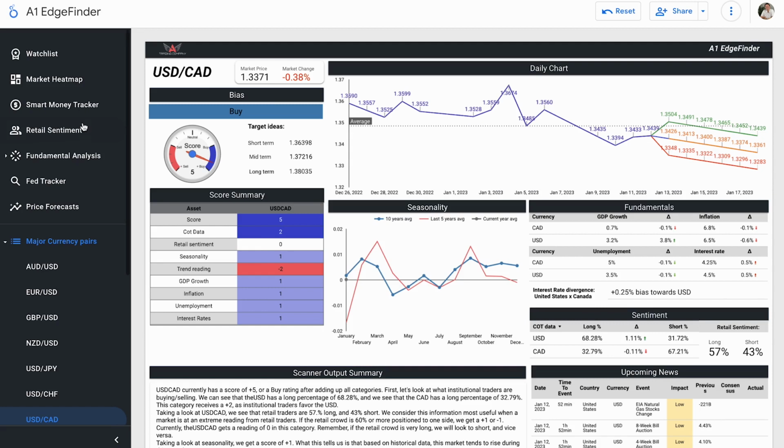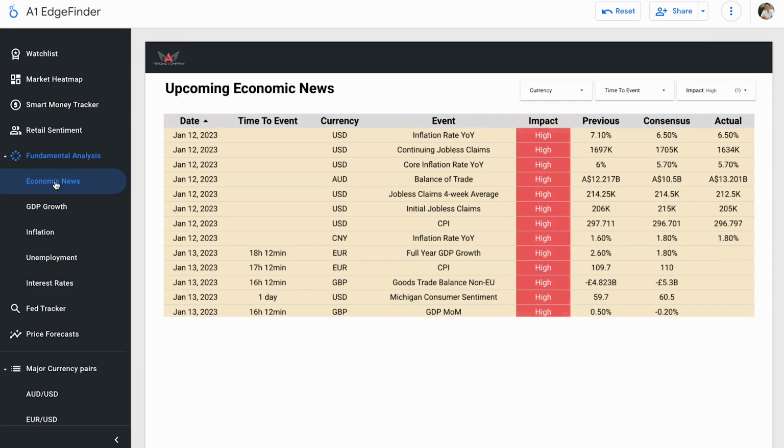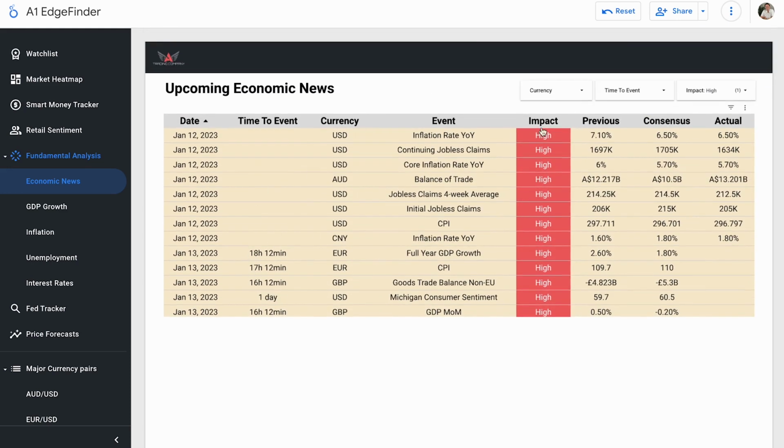Remember guys, if you want the Edge Finder for yourself and access to this awesome trading tool where we have all of this information compiled in one area for you with all these other little tabs here, you can look at economic news specifically, which would be a good one to take a look at today. You can see here are a bunch of different news events and the currencies that are affected, the time to the event, the impact of the event. We can see here for January 12th, 2023, we did in fact have US dollar CPI with a high impact on the dollar. Here is our consensus and the actual numbers coming out. We also have GDP growth, inflation, unemployment, and interest rates, which all have their own tab.